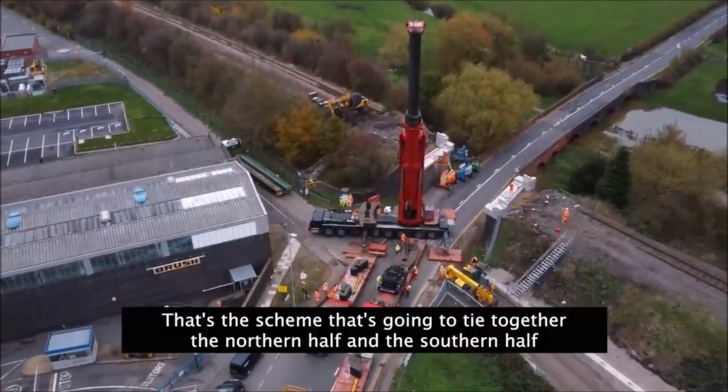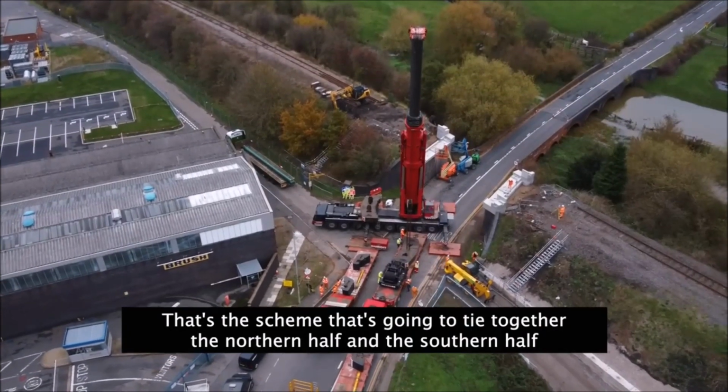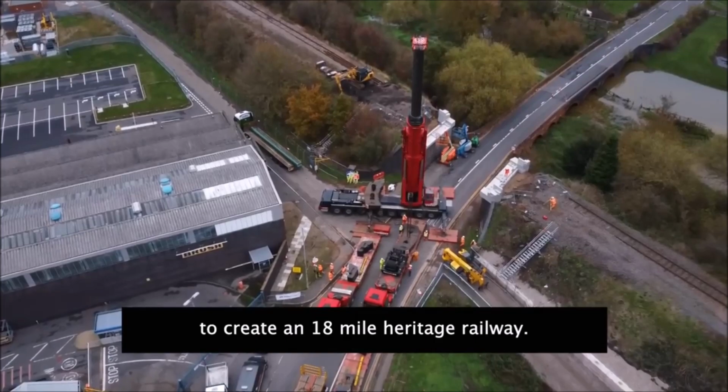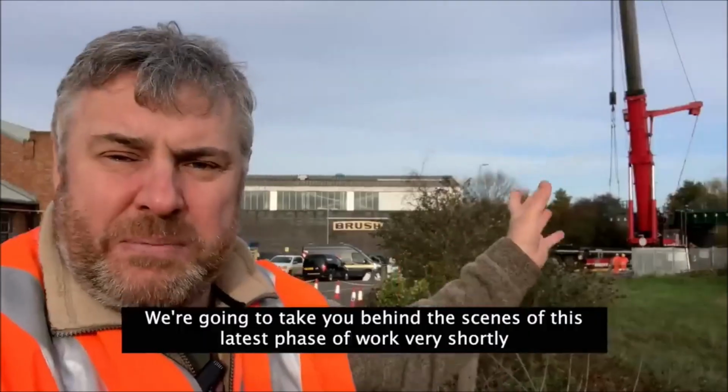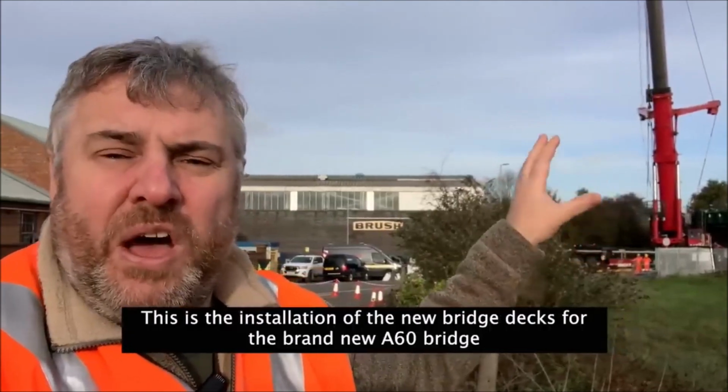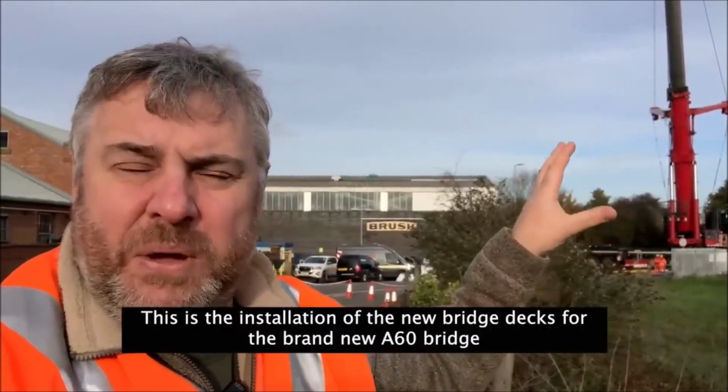That's the scheme that's going to tie together the northern half and the southern half of the Great Central Railway through Nottinghamshire and Leicestershire to create an 18-mile heritage railway. We're going to take you behind the scenes of this latest phase of work very shortly. This is the installation of the new bridge decks for the brand new A60 bridge.